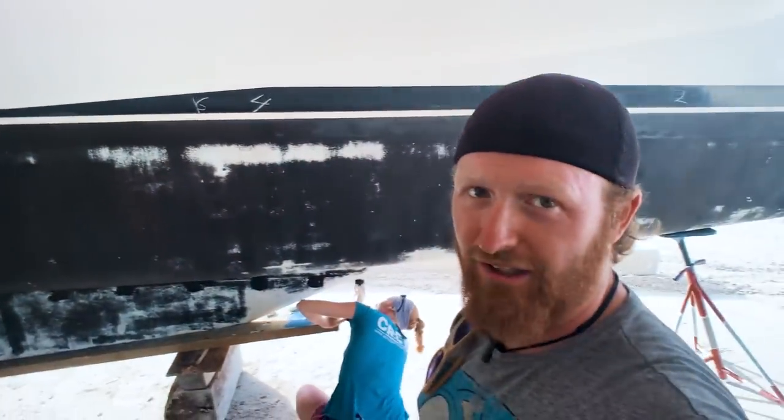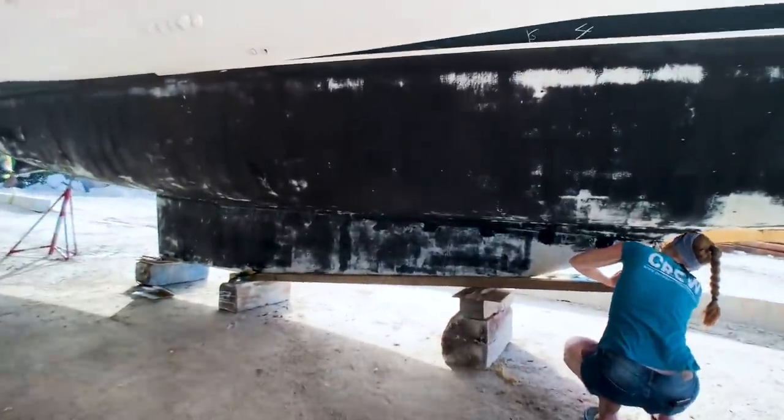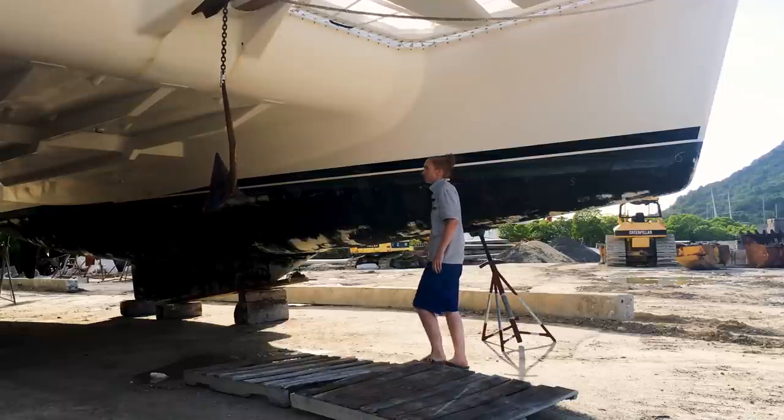So the inside of one keel is now done. Look at it, so pretty. I just found a nearby building yard and I've commandeered a pallet. So I'm going to take this back to the boat and we'll use it to lay our anchor chain out on.